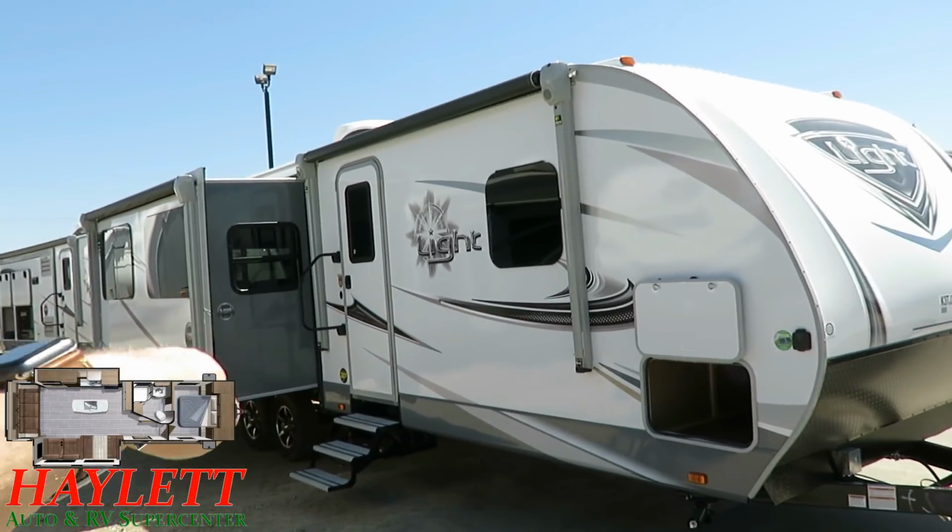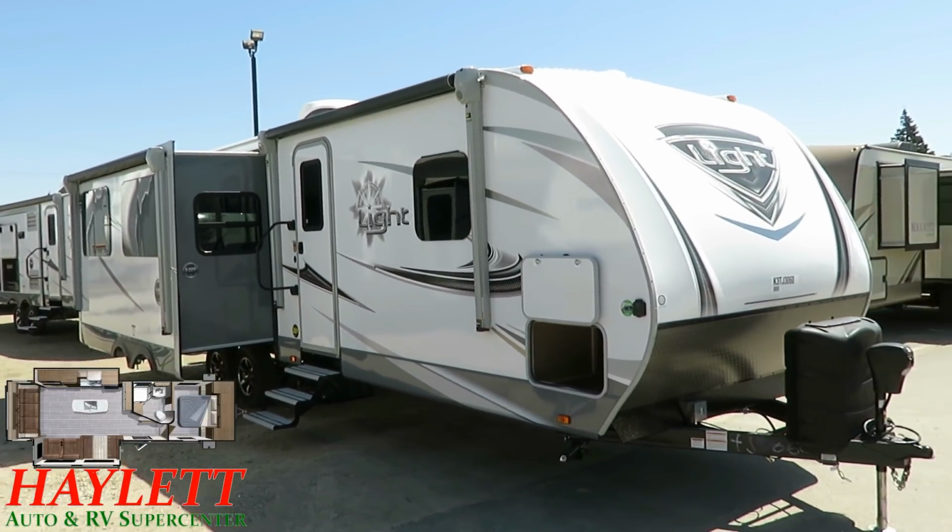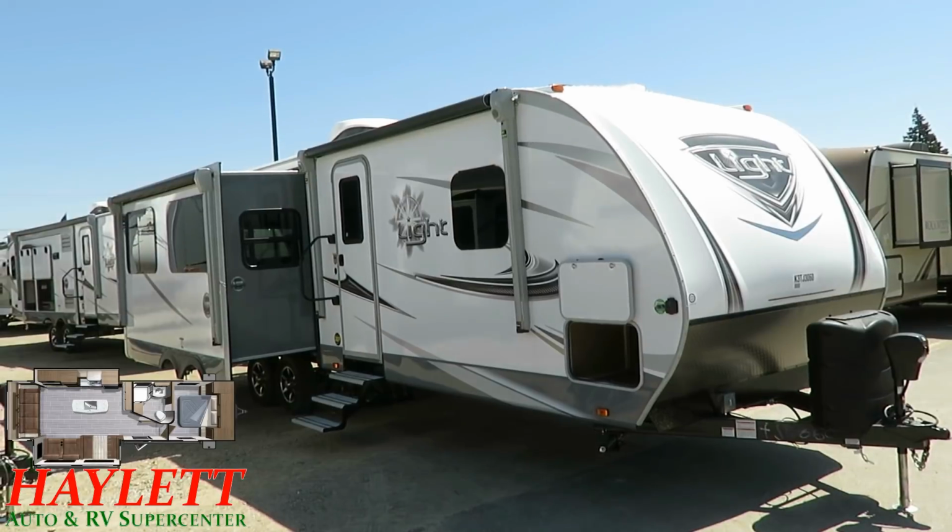So the front to back herky-jerkiness when you hit the brakes, it's going to dampen that so this thing doesn't jostle you around the truck so badly.